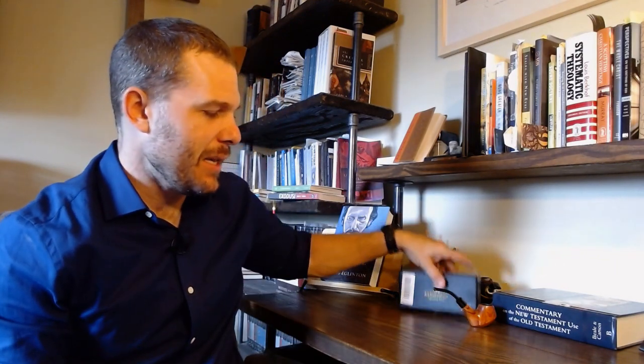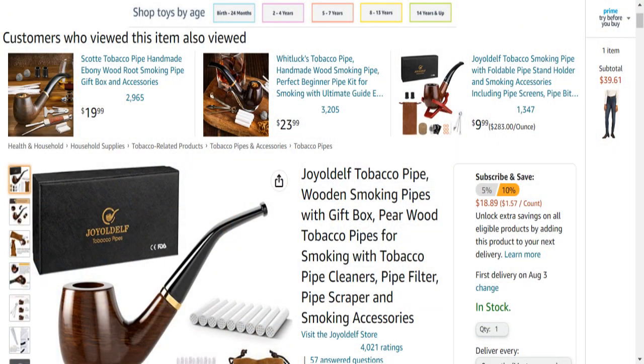And that brand is Joyoldelf pipes. I've been asked my thoughts on Joyoldelf pipes. Is it a good source to go to? Because they're very cost efficient. I mean, pretty much the cheapest pipe you can get on the market. And if you go to Amazon.com, you'll see that there's a lot on there. I don't know where else they even sell, to be honest with you. And they run from like $18, $19, maybe up to like $23 or so, at least what I saw.